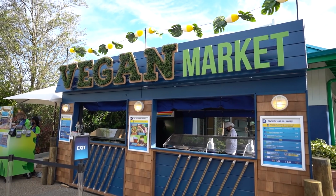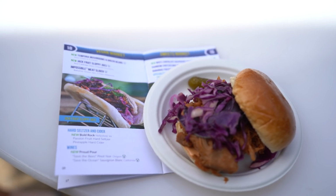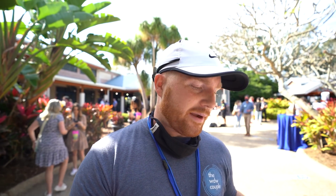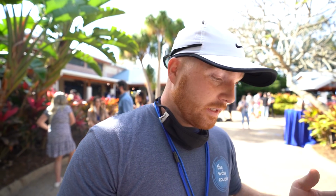So the next market that we're trying here is number 18. This is the vegan market, and we've got a jackfruit sloppy joe. This is brand new this year. It's served with red cabbage slaw and a chipotle emulsion. Basically the jackfruit is emulsified inside of the chipotle, so it's a sauce. Let's try it.